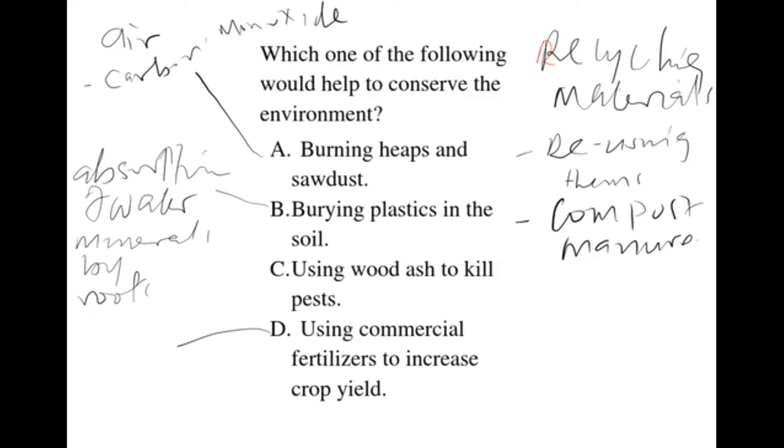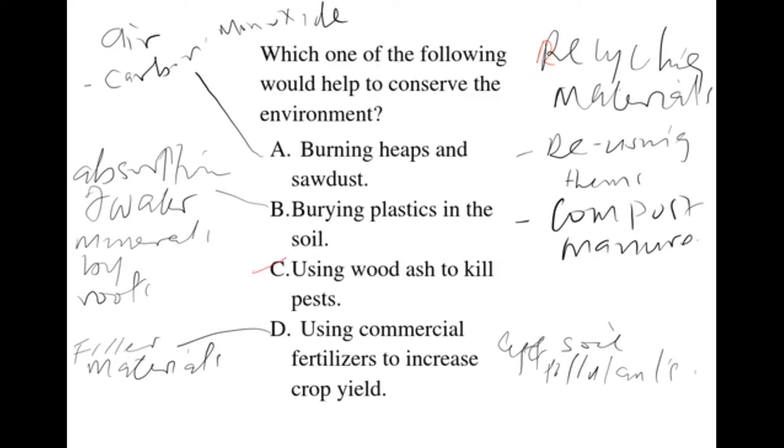Using chemical fertilizers, these chemical fertilizers usually consist of filler material, which is the carrier material that carries the nutrients found in those fertilizers. Once the nutrients are used, these materials are left in the soil and they become soil pollutants. Therefore, the only way that involves conservation of the environment is using wood ash to kill pests, since wood ash is not harmful to the environment.